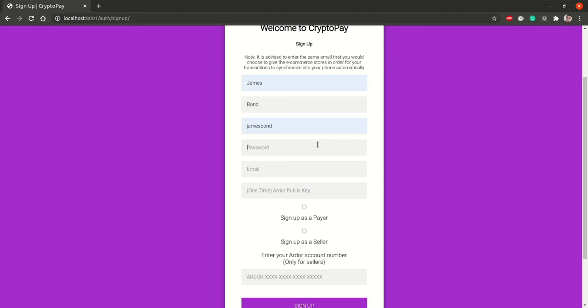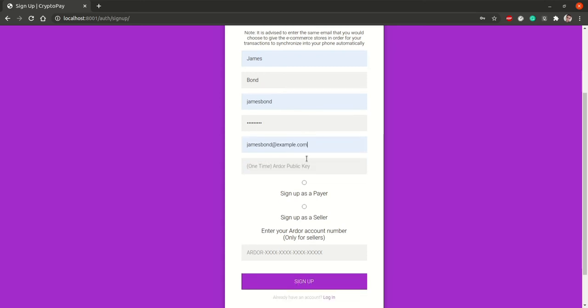I'm just going to keep the password as James Bond and the email as jamesbond@example.com because there's not going to be any email verification on this demo version of the web app. After this, you have to enter your public key that you get from your Adder account. This is assuming that you already have an account on Adder. To get your public key from Adder, you just go into your Adder dashboard and click on more info right below your account balance, and you'll get your public key over there.